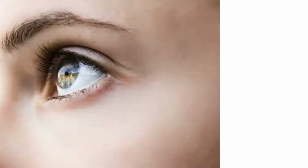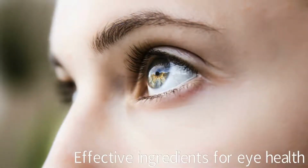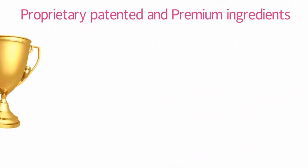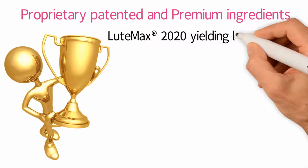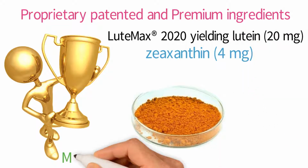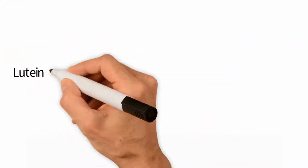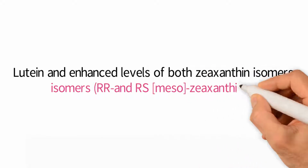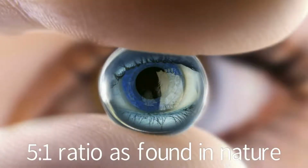Vision Nourishment X5 is an advanced custom vision support formula that integrates effective ingredients for eye health. This formula contains proprietary, patented and premium ingredients such as award-winning, globally recognized, patented Lutamax 2020, yielding lutein 20 mg, zeaxanthin 4 mg. It is a naturally derived marigold extract providing all three macular carotenoids, lutein and enhanced levels of both zeaxanthin isomers, RR and RS mesozeaxanthin, at the same 5-to-1 ratio as found in nature to optimally support eye health.